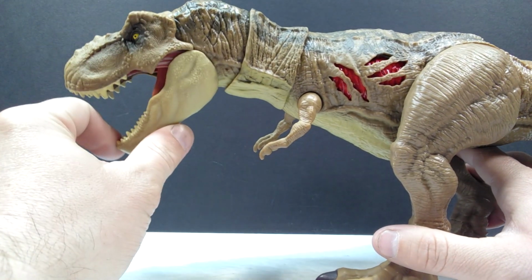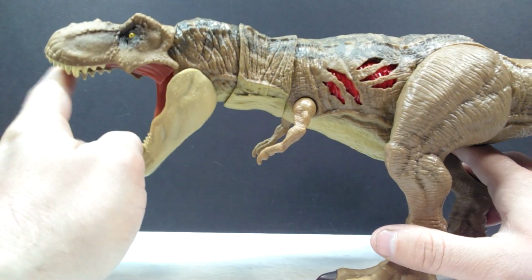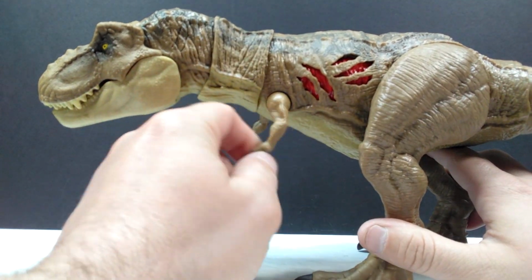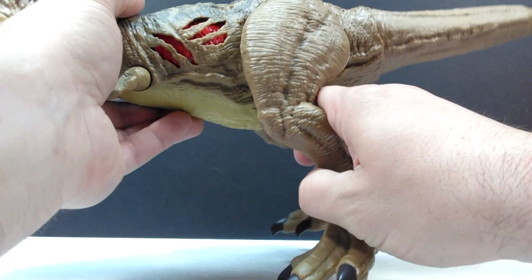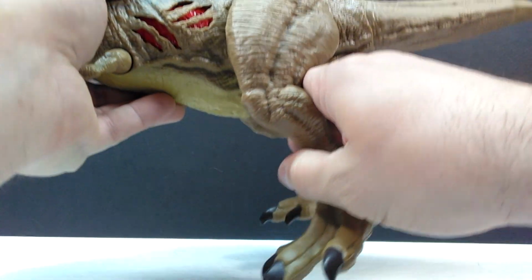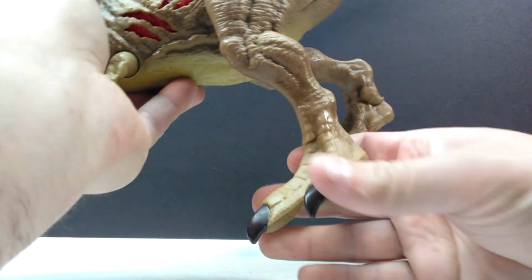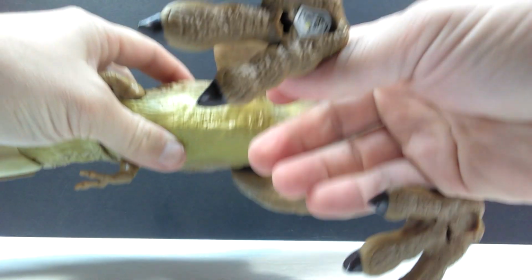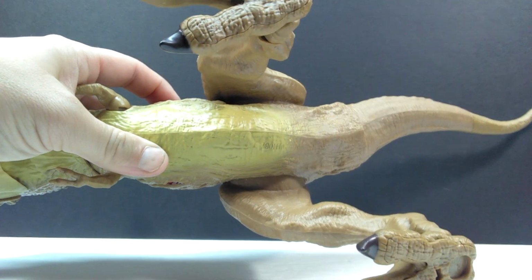And then, of course, we have the articulated jaw, which we already have pointed out numerous times in this review. You have articulation in the arms, which works really quite nicely, and then articulation in the legs, which is definitely stiff because I haven't used it yet. And then we also have the swivel down here in the ankle area, and you can move the legs out away from the body if you would like.